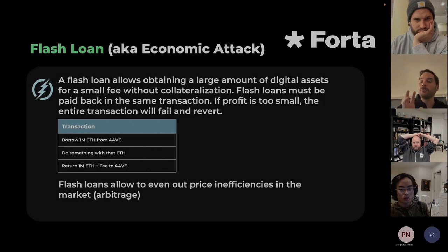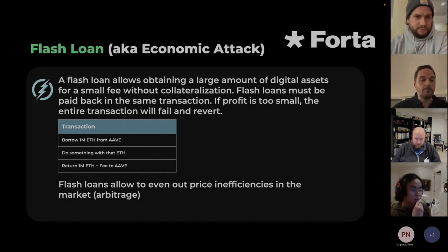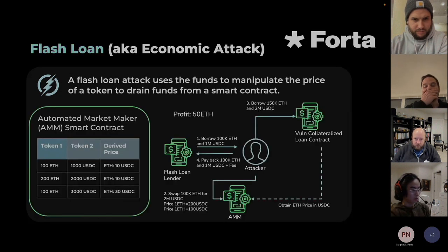Yeah, let me explain to you how the attack works. So what this slide really shows is what flash loans are and how they're used in a legitimate case, right? So you can borrow, let's say, 1 million ETH from Aave. You do something with that ETH, like evening out the price inefficiencies, and then you return that million ETH plus a fee to Aave. So that's how flash loans work out of the box. That's what they're designed for. But an attack abuses this in a way that goes beyond arbitrage.